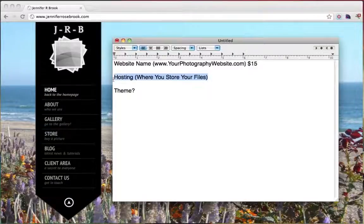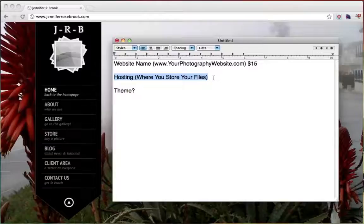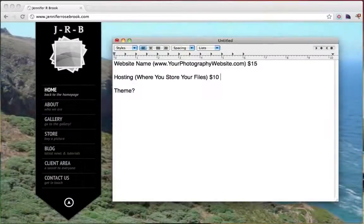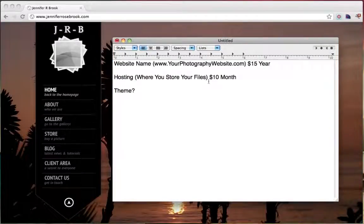This is actually a computer that's online 24 hours a day that you put all your files on, and this allows your files to be available to anyone. This costs about $10 per month. This is about $15 a year. So these are the costs that you have.